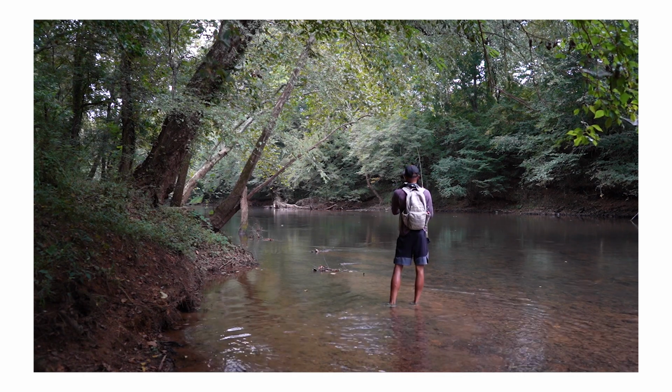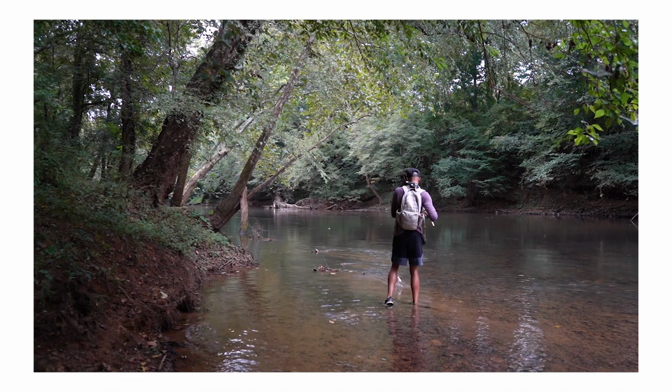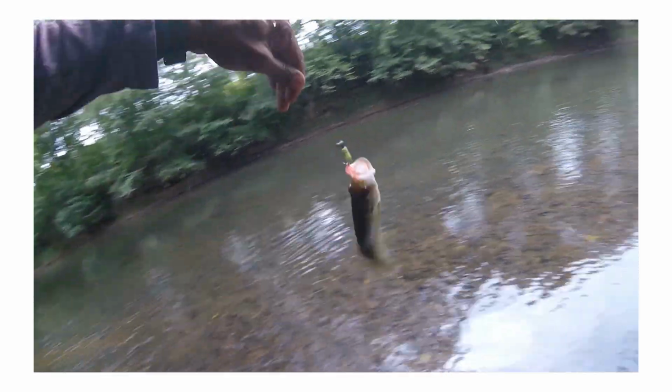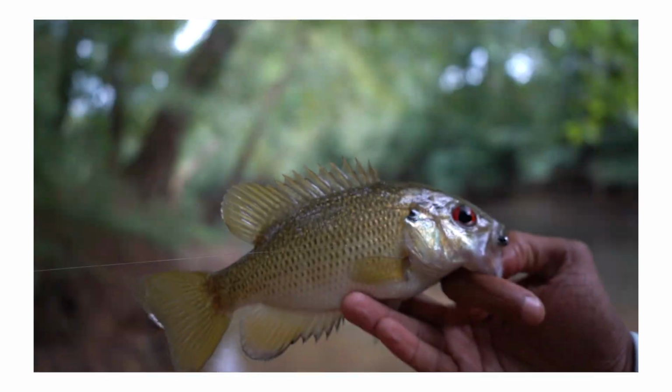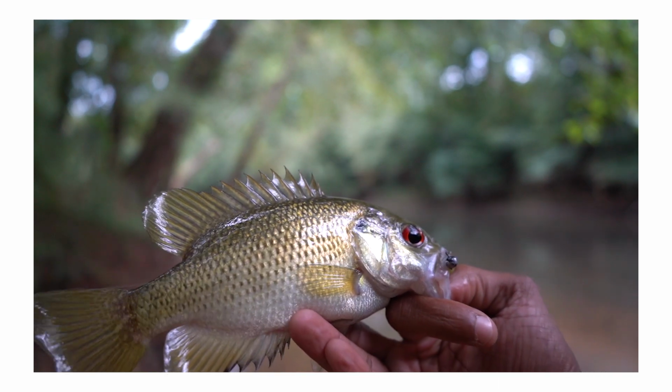Oh, fish on. First cast over here. And rock bass. All right, just got fish number one after fishing for 10 minutes. Little rock bass. Let's get this guy back.